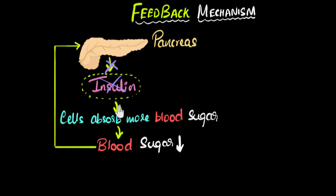But let's say it stops over here, just to keep it simple. So that message stops and the cells stop absorbing more sugar from the blood. And as a result, the blood sugar level will stay the same and everything stays fine. And so you see, this is how, by using the feedback, the pancreas can control the amount of insulin present in the blood. This is the whole idea behind the feedback mechanism.